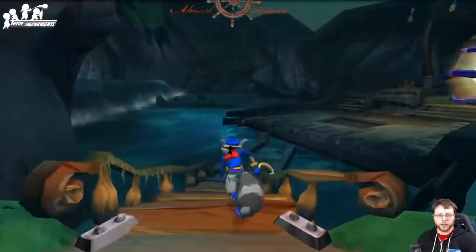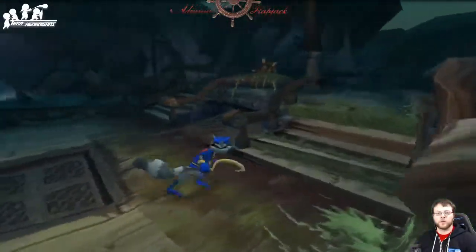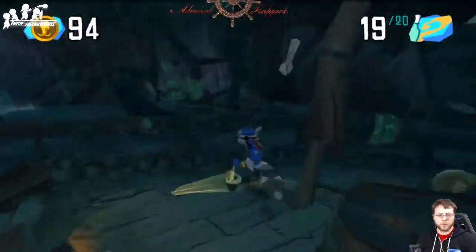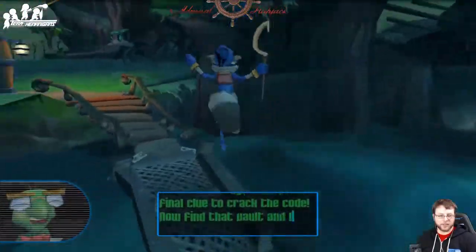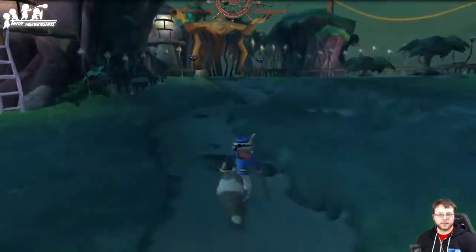There they are. You found it, Sly! There we go. That was a long backtrack just to get those. The code. Now find that vault, and I'll give you the instructions to open it.